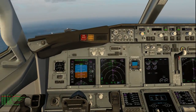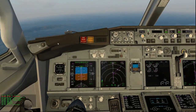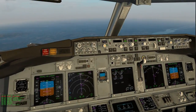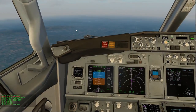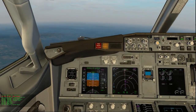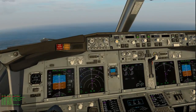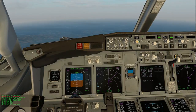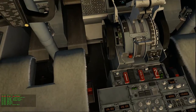I'm bringing the autopilot on here. Alright, the autopilot is not doing what I want it to do, so let me hand fly. Let's put it back on. There's a climb on 133.72. Let's go over.